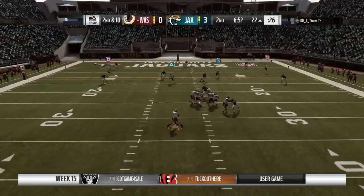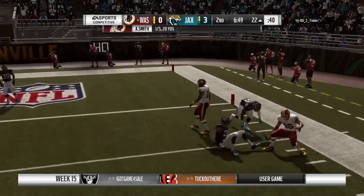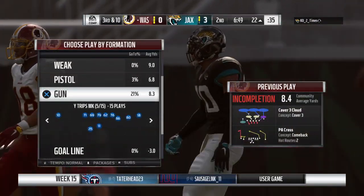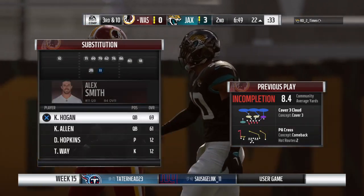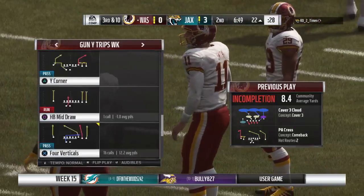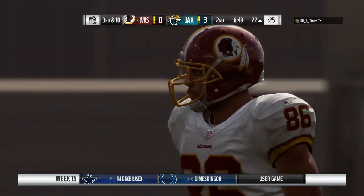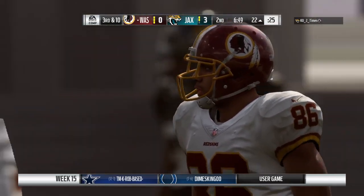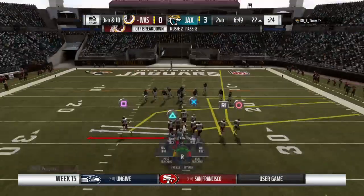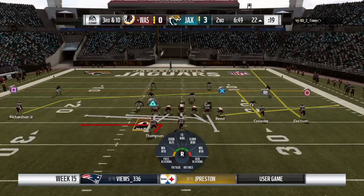2nd and 10. Smith again. And the hit jarred it loose. It's incomplete. Seems like this defense, especially the secondary, has really been contesting about every throw in this first half. Reminds me of a good half-court defensive basketball team. Every time a pass is thrown, they're right there in good defensive position, able to affect the play. They had the incomplete pass on 2nd down. Now they need a big play here, 3rd and 10.